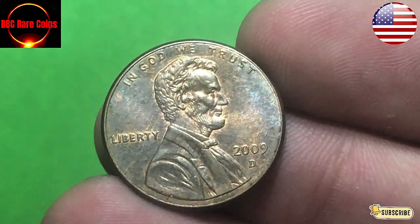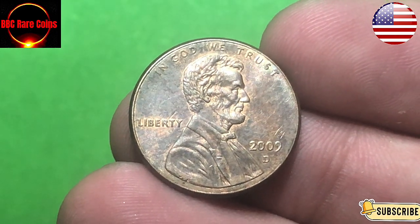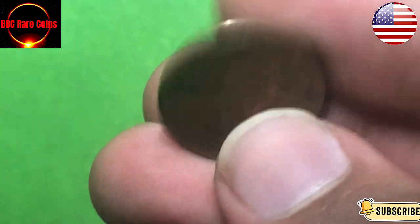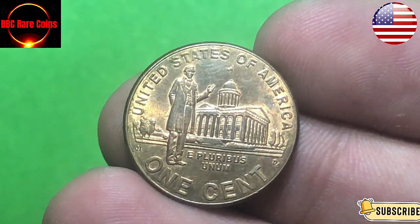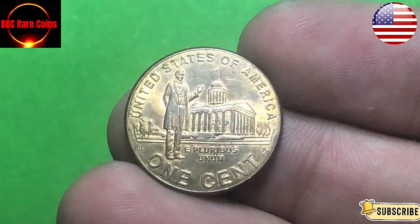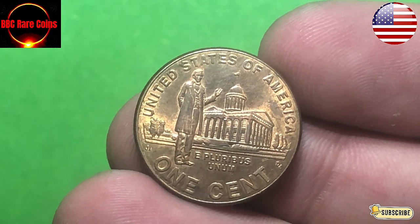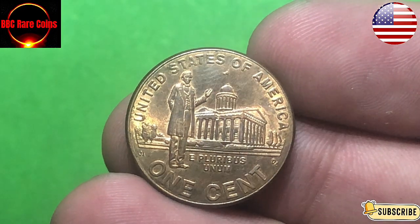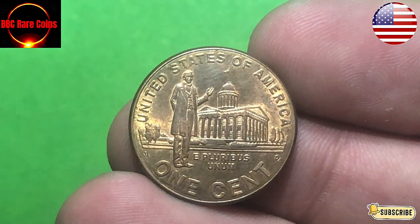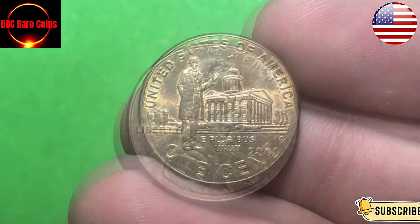Grading and value. The value of a 2009 Lincoln penny can vary significantly based on its condition, mint mark, and any unique characteristics or errors. Coins are graded on a scale from 1 to 70, with higher numbers indicating better condition. Here's a general overview. Circulation strikes: these coins were released into general circulation and are typically found in lower grades. However, higher grade examples, MS65 and above, can command premium prices.